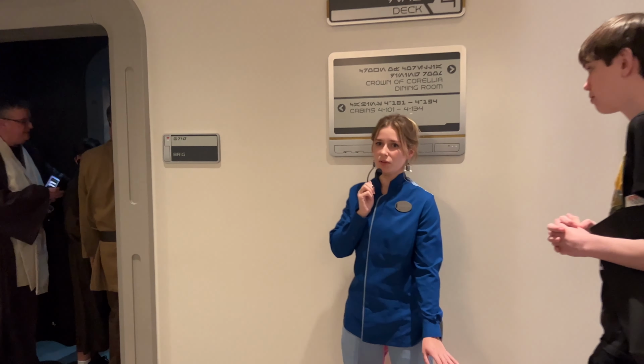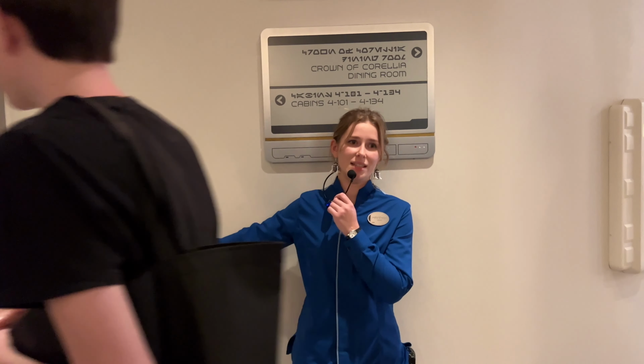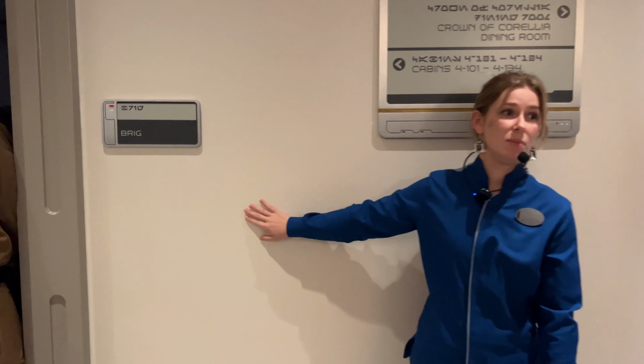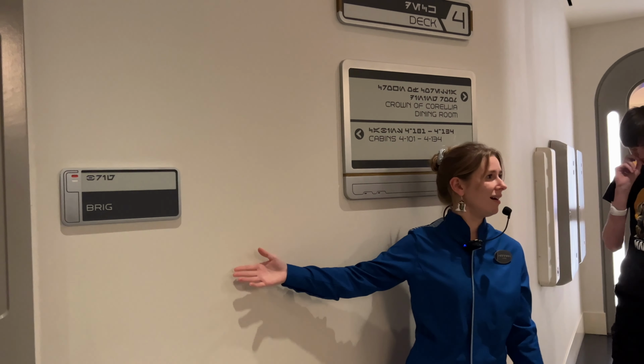We have, now it's not in use, everyone can relax, we have our brig. This is left over from, again, our Empire days. They did have it. Also, when the Hutts were in power, they used this as kind of a place for stored credits or people that maybe owed some credits. But again, it's not in use. We just keep it here to honor them.